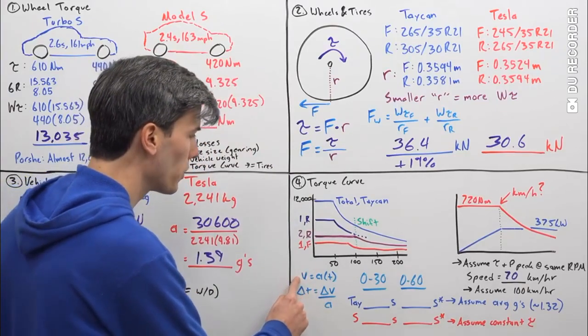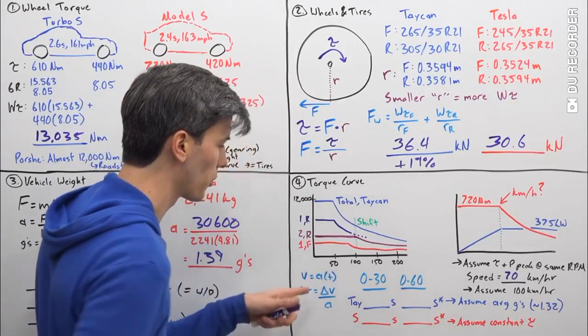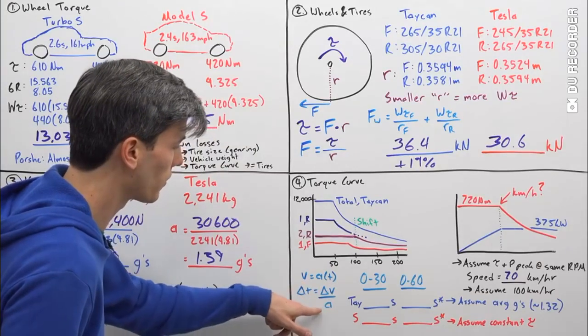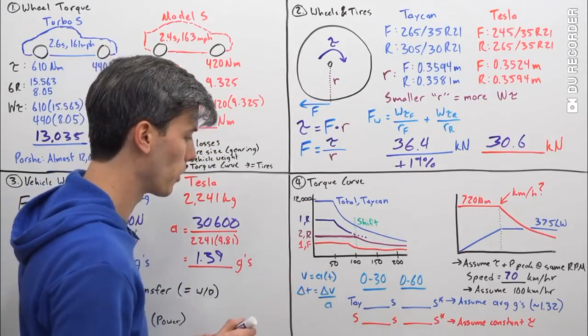So if we want to calculate how long it takes to get from 0 to 30 miles per hour or 0 to 60 miles per hour, in other words 50 kilometers per hour or 100 kilometers per hour, we take the change in time is equal to the change in velocity divided by acceleration. So that's the equation we're using to calculate these times. Velocity is equal to acceleration multiplied by time.